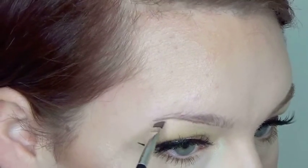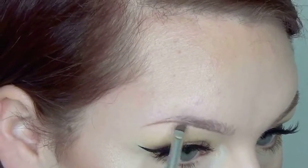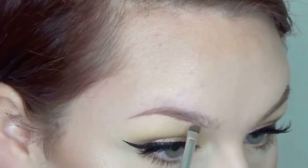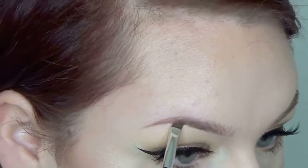You don't have to follow your eyebrow hairs exactly. Mine certainly don't follow in a straight line, so fill in where you need to. Don't pick up any extra product though, and just sort of feather that in the tail end of your eyebrow and work your way to the inner corner of your eyebrow.